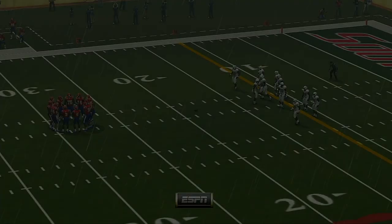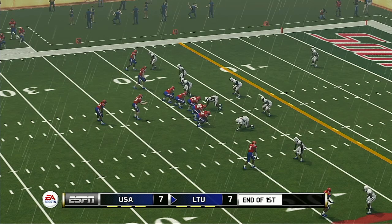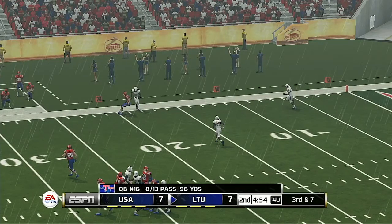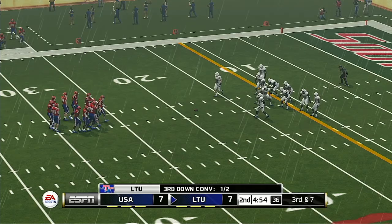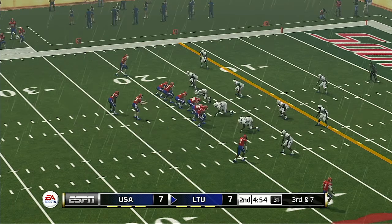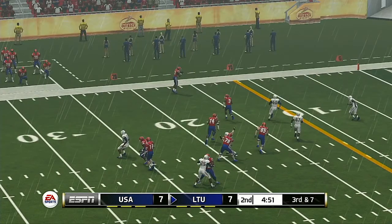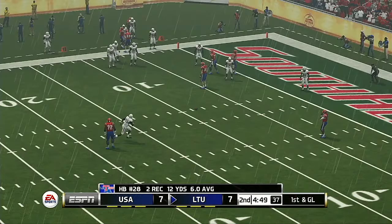Welcome back here. We resume action now here in the second quarter. He gets rid of this one. From the 19-yard line, third down. Halfback's got it on the quick throw. He's pushed out of bounds at the 9.